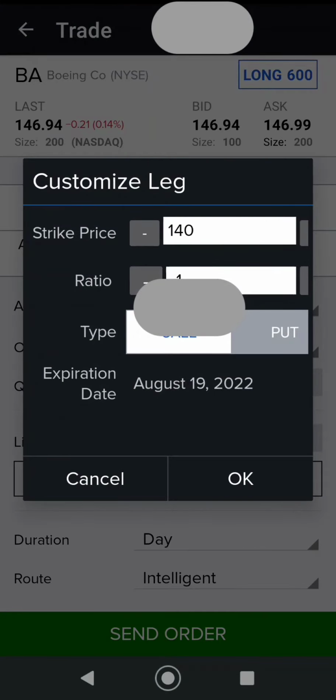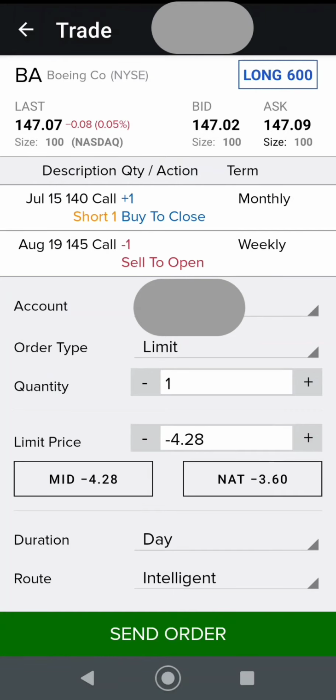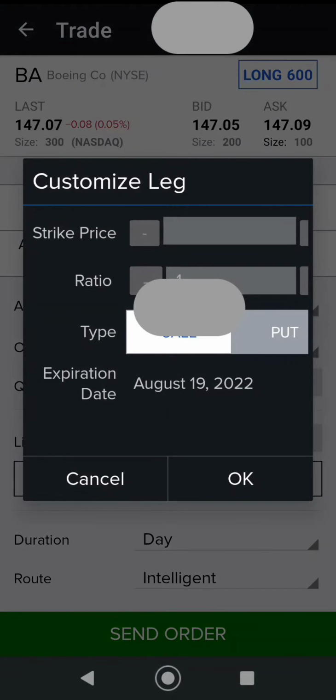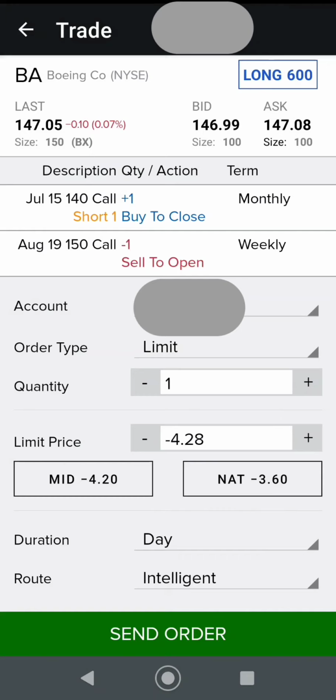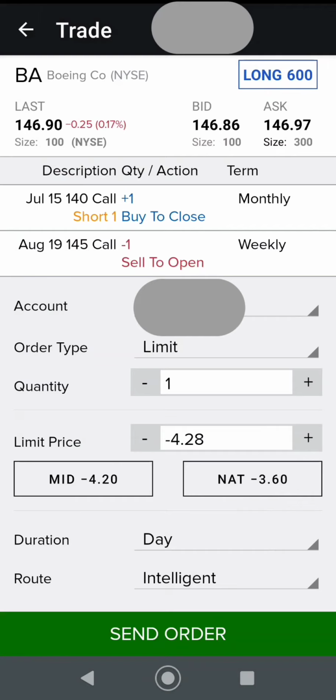Let's see what the 145 I do a diagonal. It's $4. So that's $900. That's pretty good. I think I make out better this way than the other way. I could even maybe go to 150. Let's see. Nah, I'm gonna go with 145. I'm pretty sure it's not gonna go the way.